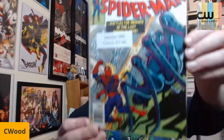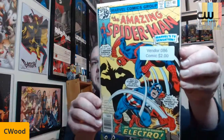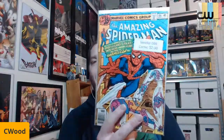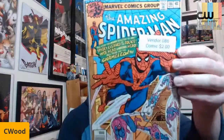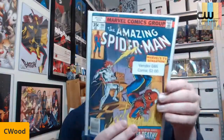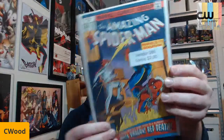That's probably almost near mint in my opinion. So I thought that was a really nice copy. So I had to pick that up. Same thing. There's a couple ticks on this one. Got 187, $2. Thought that was really nice. 186. And I have so many of these that I hope I don't have too many doubles, but if I did, these would probably for sure be upgrades in the collection. And there's 184.